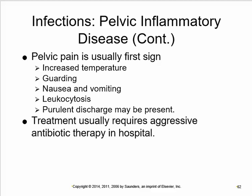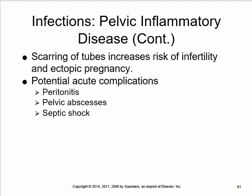And so Tampax actually, I think, was sued, a class action suit, because of some of these complications, peritonitis and septic shock, from being a cause of pelvic inflammatory disease.